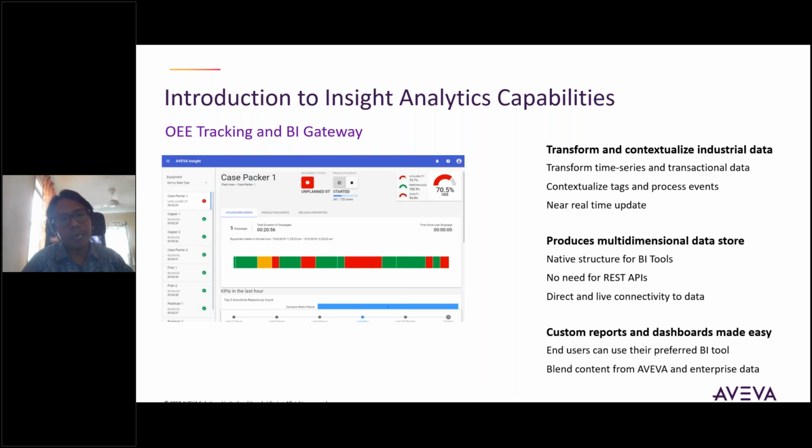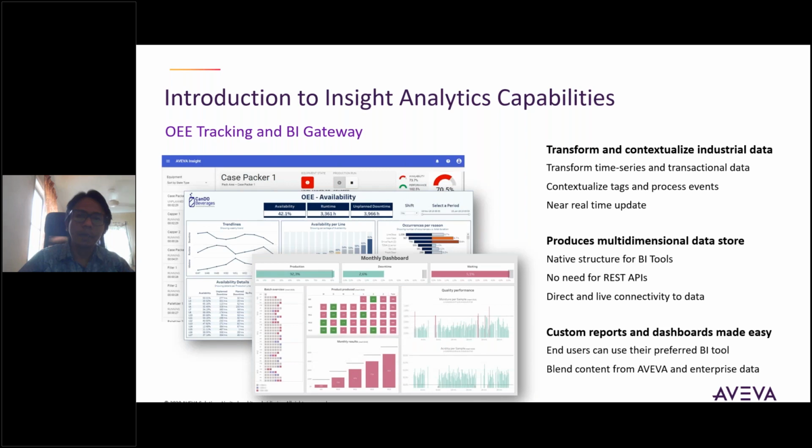And then if you want to do further analysis, for example, if you want to add more context to your analysis, you want to add this efficiency analysis together with data from your ERP system, for example, maintenance system. So from the efficiency, you want to see what the maintenance info is. We have this BI gateway, which can be used to transform time series and transactional data, contextualize the tag, and provide updates in near real time. So with this BI gateway, it can combine both time series and transactional data so that you can build reports across your enterprise and organization.